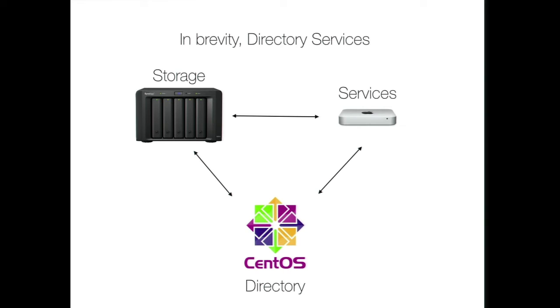These are our directory services. What we ended up doing was we had storage and we had services, the services being DHCP for the subnet and Apple caching, stuff like that, and then putting the directory service on a Cent box, which Sean can talk a little bit about. What was your reasoning? Just because you were familiar with Cent?